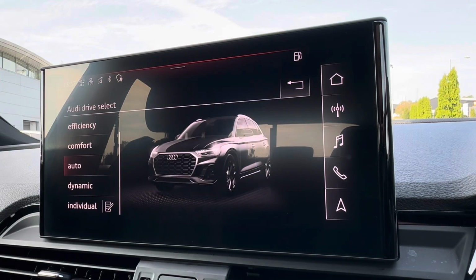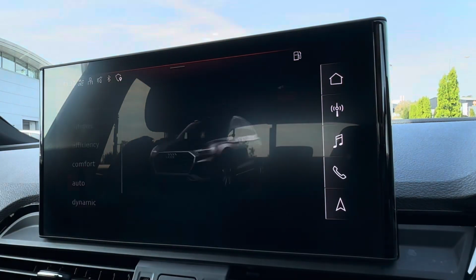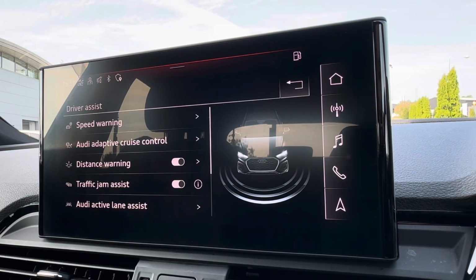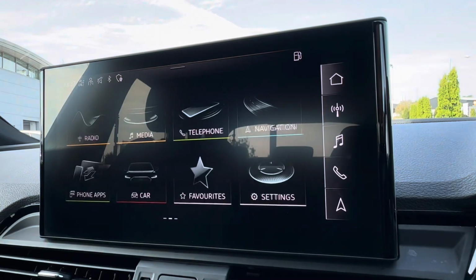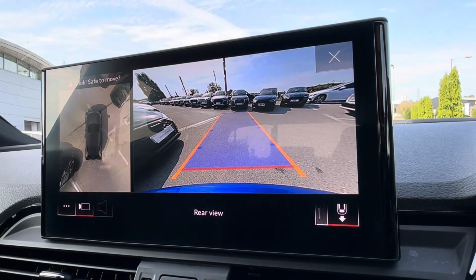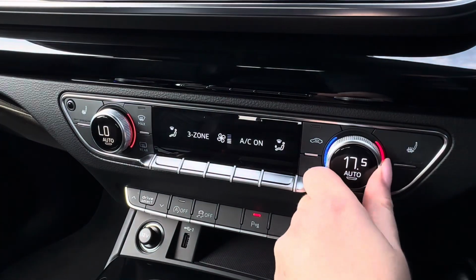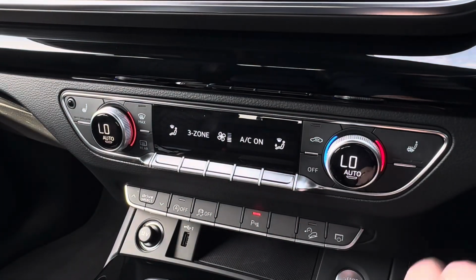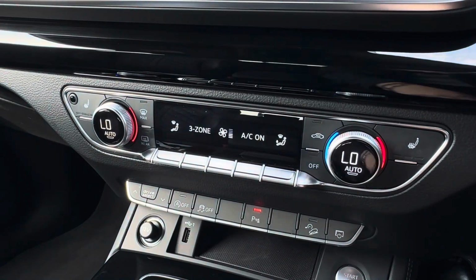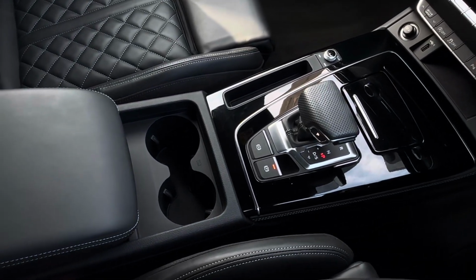For enhanced performance, you do also have access to your Audi Drive Select. This does come complete with your comfort, efficiency and even your off-road, so you can be prepared for any situation, alongside further safety with your driving assist, including your active lane assist as well. You do also have your parking sensors alongside a 360 camera view to guide you into those tighter spots. This is followed just below by your 3-zone climate control, ensuring you can have a desired temperature with your 2 front heated seats for the winter, followed by your 2 cup holders and storage.